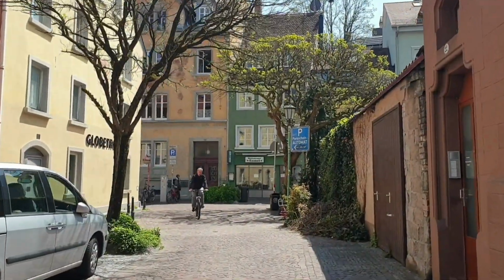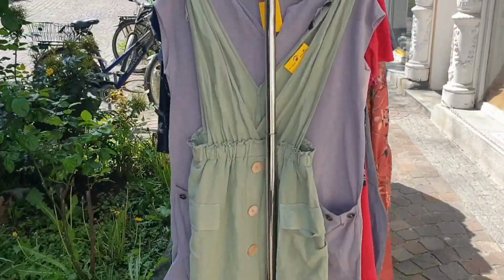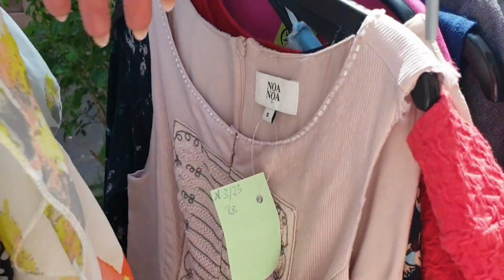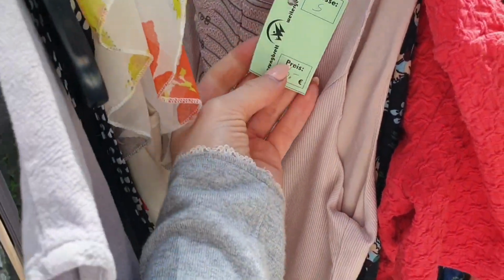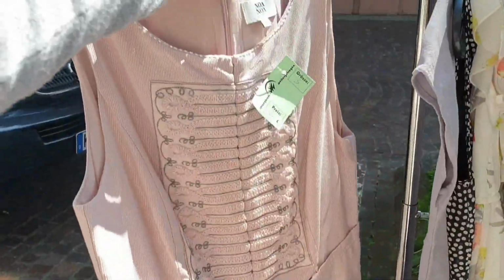And then after lunch, it was time to go to our second thrift store of the day. I spotted this little green dress from down the street and I raced over to look at it. It is really cute, such a great color. €6. I really liked this little pink dress. It was €16, which I thought was a little expensive. But yeah, it was really pretty.